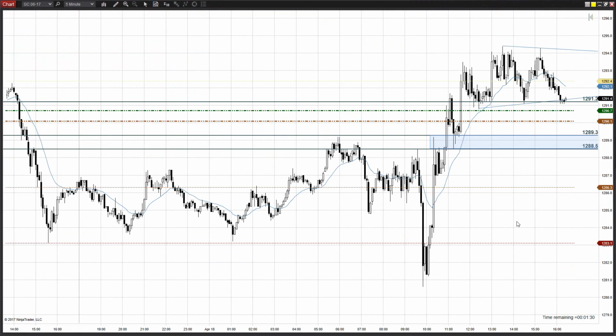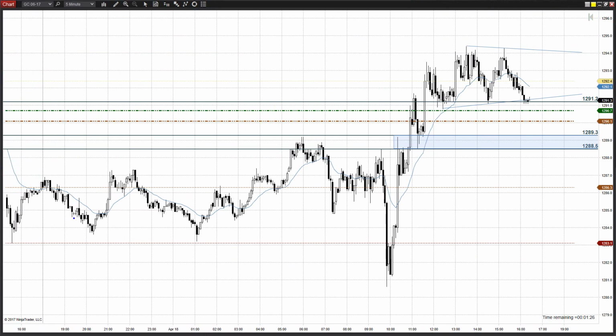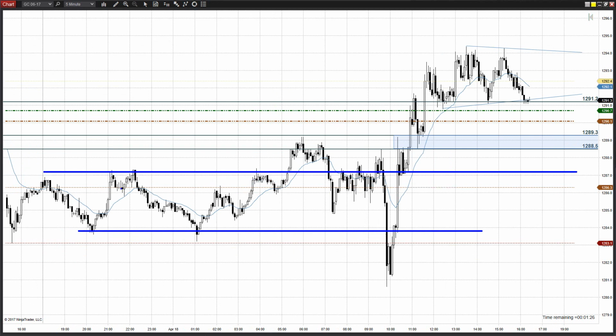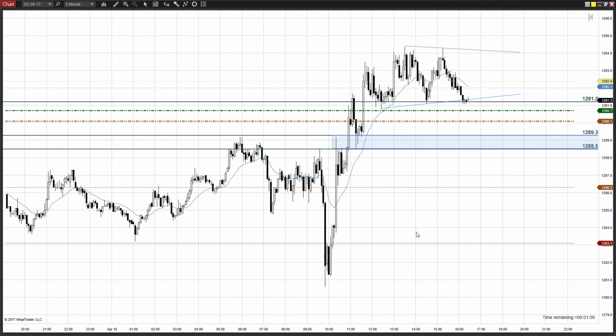Over on gold, man, most of the day they really didn't do a whole lot. It was a mess on gold today. You can see this just really well-defined range. They just bounced back and forth over and over again. They tried breaking out through the upside, failed, pummeled down to the lows, and failed there, and pummeled right back up to the upside. So we have a huge amount of back and forth going on here on gold.